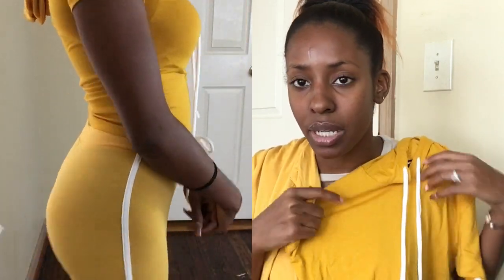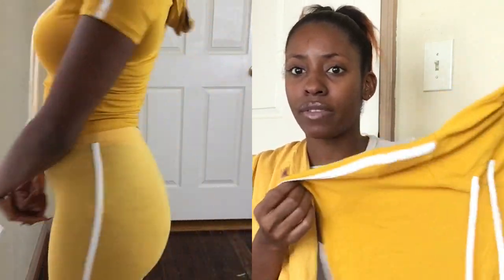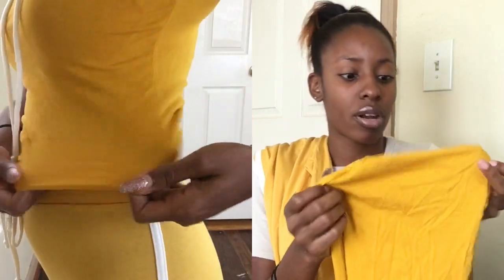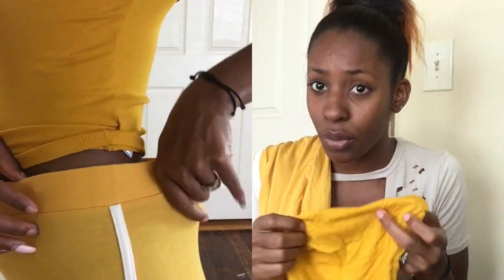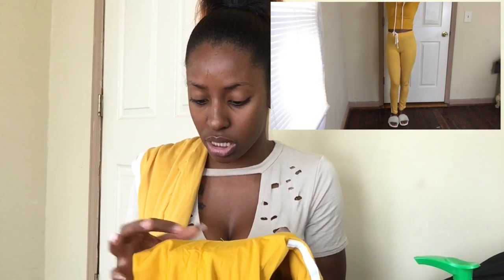And I can't return it because it's a sale item, and it's just frustrating. I don't know if this is the reason why it was on sale in the first place. They saw it and realized, okay, no, that's not gonna work, so they decided to put it on sale or whatever. But I don't know, I feel like if that's the case, they should have said something, because I definitely would not have ordered it if I had known that it was gonna come in two different shades of yellow.